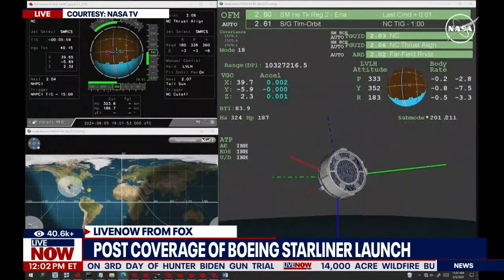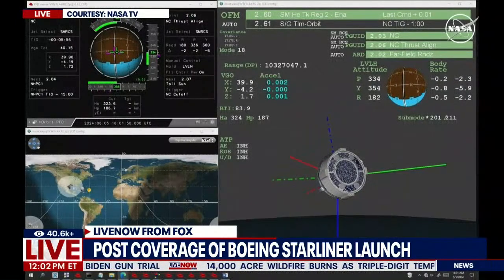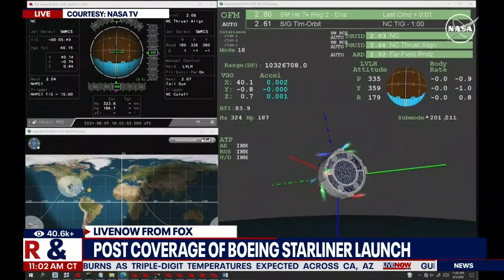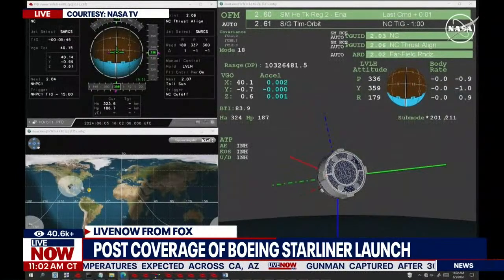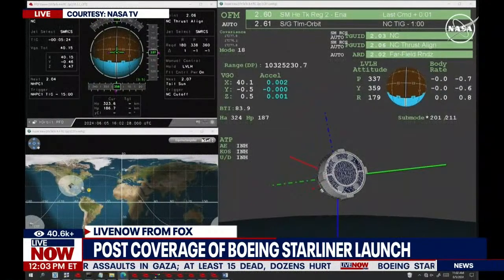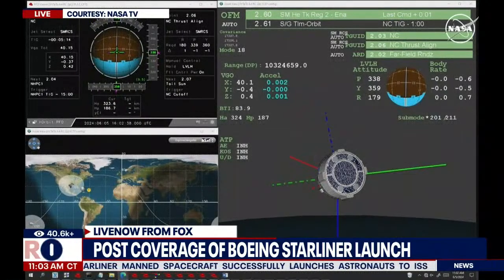Step 9, com check, air to ground. Step 9, com check. Houston has you loud and clear. I read you the same. We're set up via the table. Roger. Starliner, good config for the NC burn. Good config for NC.